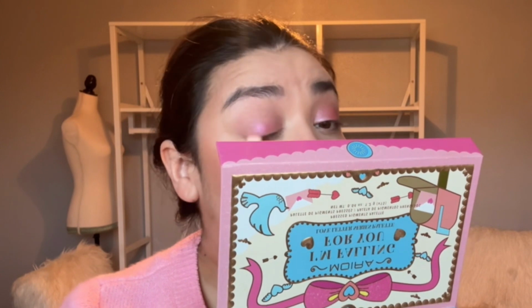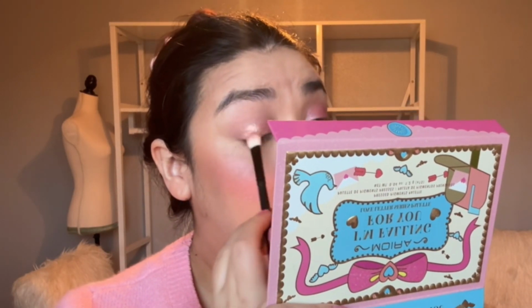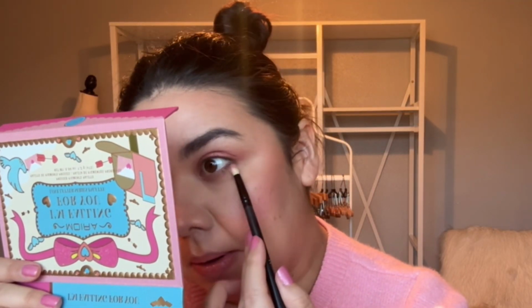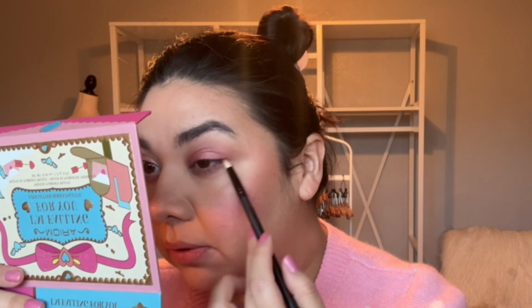Putting on this color first, and I am just kind of stamping it on as well. And then I'm going into Sweethearts just to make it more of a pink. Yes, that way it's not as bright. Very cute. Now I'm going to take just a smaller pencil brush, and I'm going to go into In Love and place that at the bottom lash line, just to mirror and make it balanced.